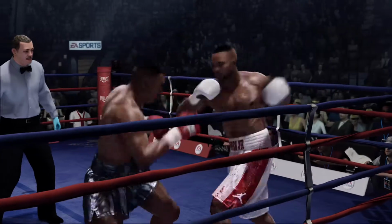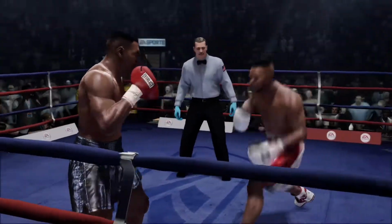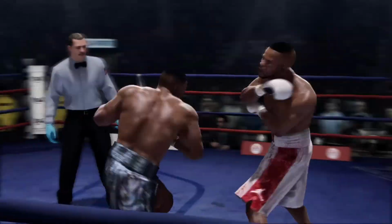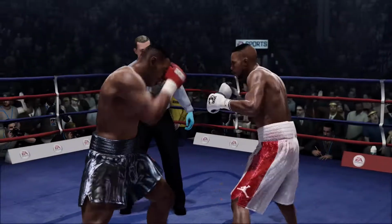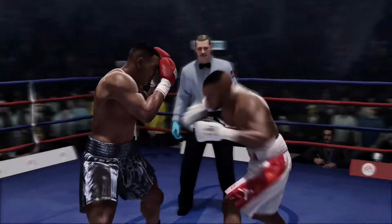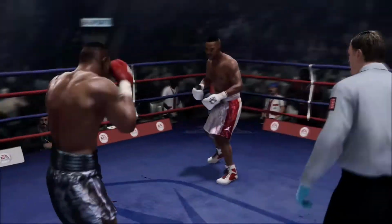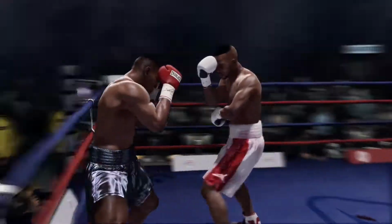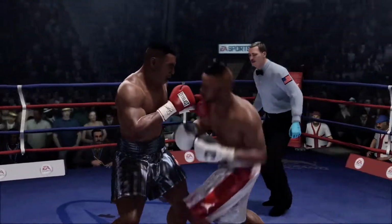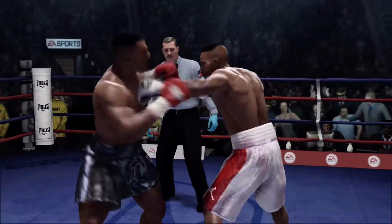Keep working the body. Mike Tyson's now feeling the after effects of being rocked by a huge hook to the head. The left hand coming into play by Mike Tyson. Keep your distance. Went to the body there, but unable to connect. Finish with a hook. He brings an uppercut that really does damage there. Goes up top with a right hand.